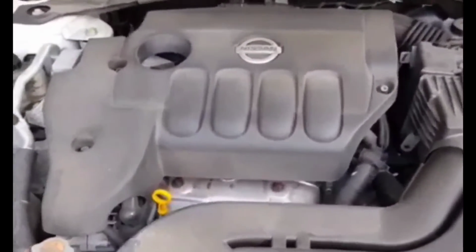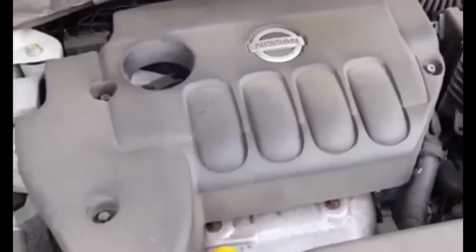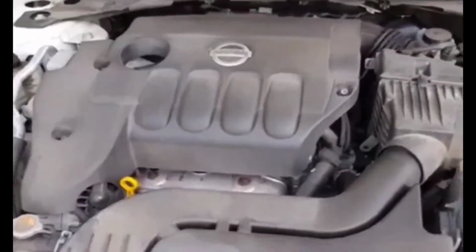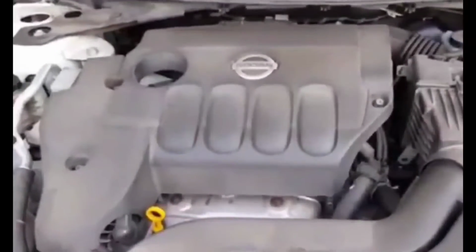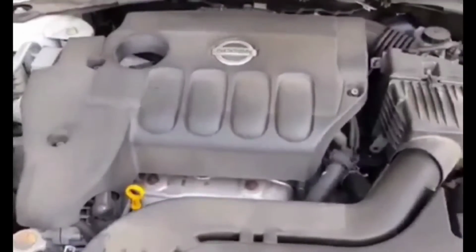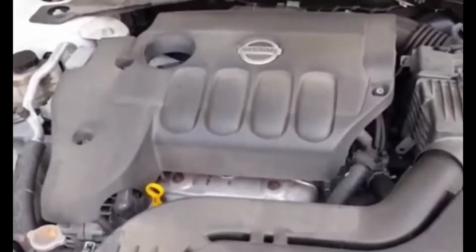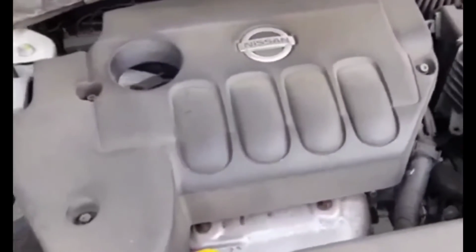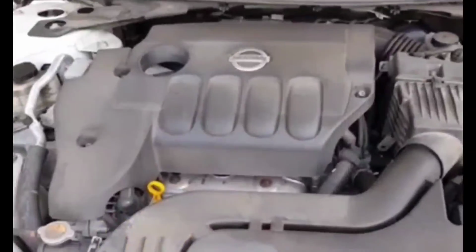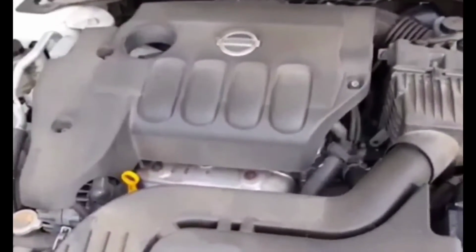Previous to 2015, I believe these vehicles had one brake light switch. After 2015, there are two brake light switches. I could be wrong on that, I'm not 100% sure. Now, when you press on the brakes, these brake light switches kind of work opposite of each other. If one's green, the other one's red. If one's red, the other one's green. That's not really important to understand to get the fix on this.